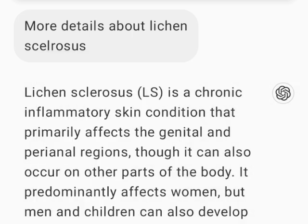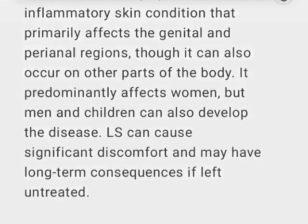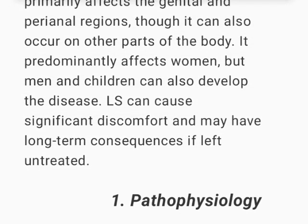Lichen sclerosus, LS, is a chronic inflammatory skin condition that primarily affects the genital and perianal regions, though it can also occur on other parts of the body. It predominantly affects women, but men and children can also develop the disease. LS can cause significant discomfort and may have long-term consequences if left untreated.